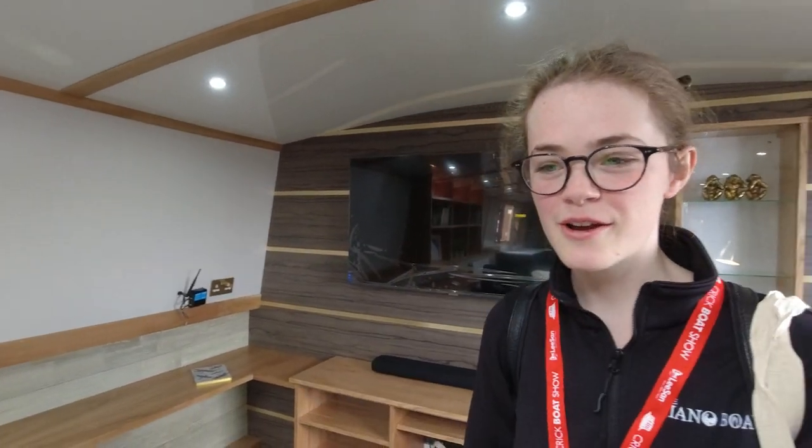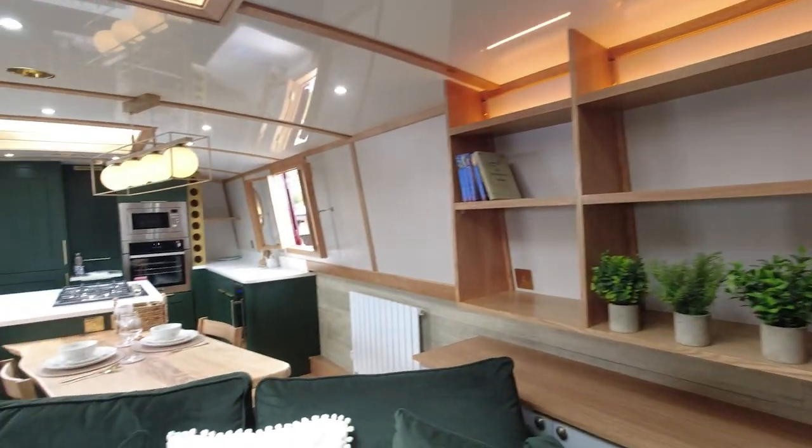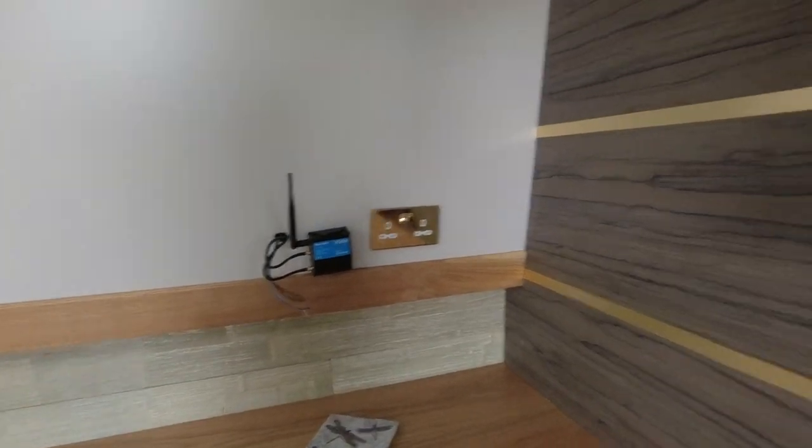I'm really tempted to just go on the sofa. So someone's bought this, eh? Nice lounge area. This is really smart. Gosh, the piano takes up so much room, doesn't it? Unfortunately, it does. I am not getting boat envy, absolutely.